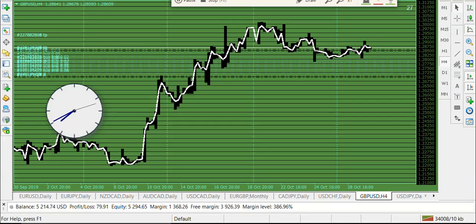But yeah, so poor Ryan. His robot gloms onto this move.